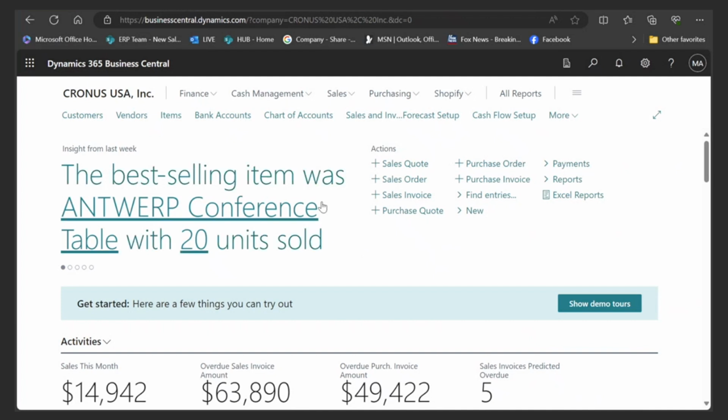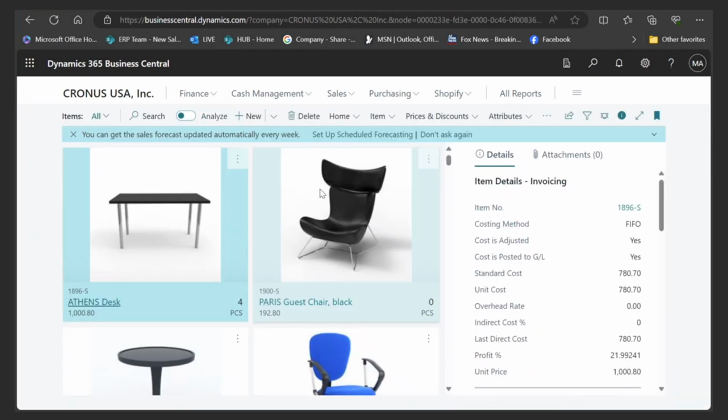A couple different things. I can start on the items, and let's take a look at the sales and inventory forecast that comes as part of the out-of-box solution with Business Central, but relies on Azure Machine Learning and the Azure Machine Learning Studio to be able to process detailed experiments on cash flow, sales and inventory forecasting, et cetera.